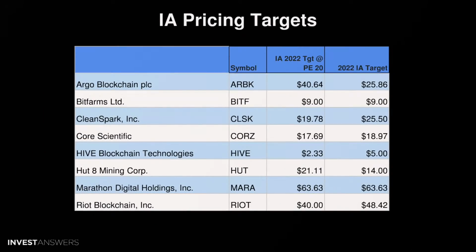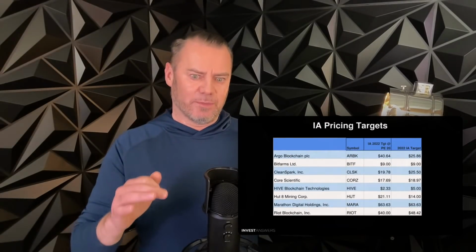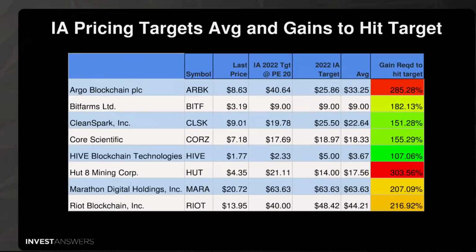So here we look at the IA 2022 price target with a PE of 20 and my 2022 overall price target. So take the last one as kind of being a function of growth and potential and exahash rates, and the other one is conservative just based on a financial ratio. So they're two very different ones. So, do your own research, create your own price targets, and it's very difficult to do. It also ties in the price that I believe Bitcoin will hit sometime this year too. So the price targets are the price targets, but that doesn't really make much sense because you don't know where the price is now. But this slide will give you everything you need to know.